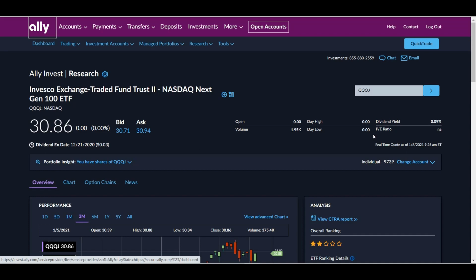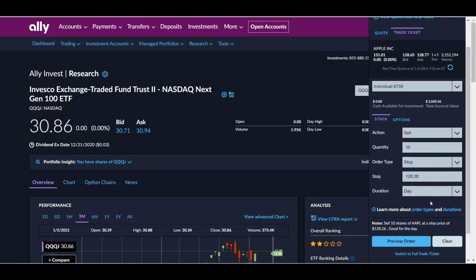So this is where it comes to the duration of your order. When I say duration, let me go to the quick trade. This section right here where it says duration, that's where I mentioned earlier the day or the good till close. So if you have a good till close duration and a stop order, which means it's going to stay open until you physically close it out yourself, this duration will make this order go into the next day per this example.